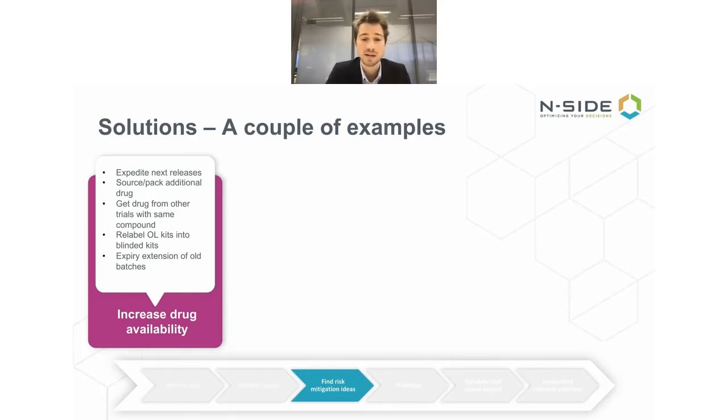It's to expedite the next release, making sure that we can have our kits available earlier. So it's making sure that we can reduce the lead time, so different packaging and labeling activities. Maybe getting drugs from another trial and just relabeling them, or if you have some bright stock, labeling them for your trials, making sure that those kits can be available as soon as possible. If you have an old batch, maybe consider some expiry extensions if you have the stability data for it.